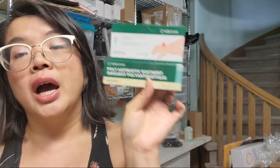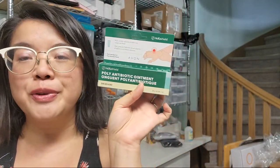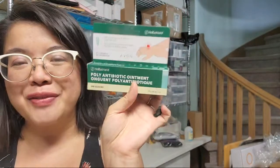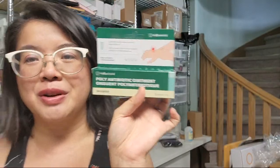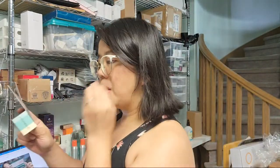Ginevra, so funny. I ordered this, and then the next day, my daughter fell. She ran up the stairs, fell, and scraped her elbow pretty badly. So unfortunately, I didn't have this on hand right now, so we had to run to Shoppers to get some Polysporin, which is perfectly fine. But now I have an extra one in stock. I heard that this one's actually pretty good. So, yeah, it's good to have it in your medicine cabinet. I just ran out and I wasn't well prepared.